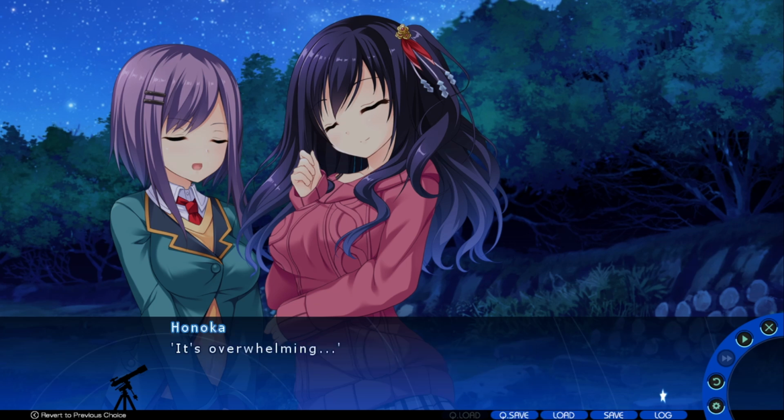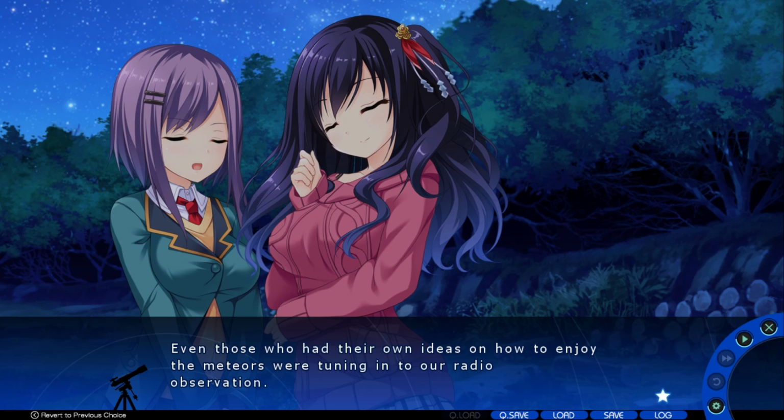Even those who had their own ideas on how to enjoy the meteors were tuning in to our radio observation.